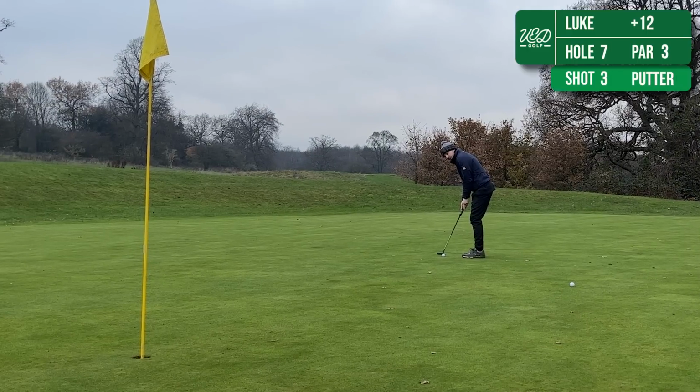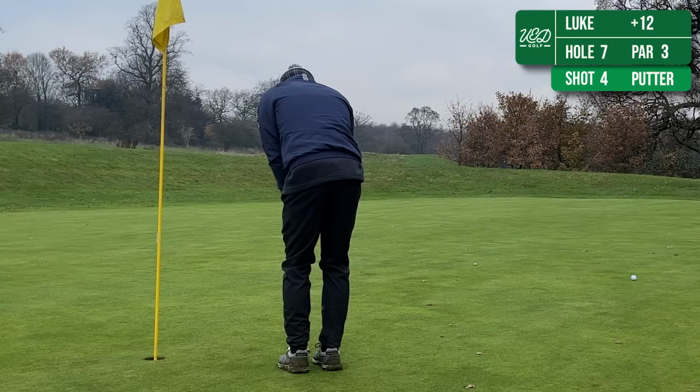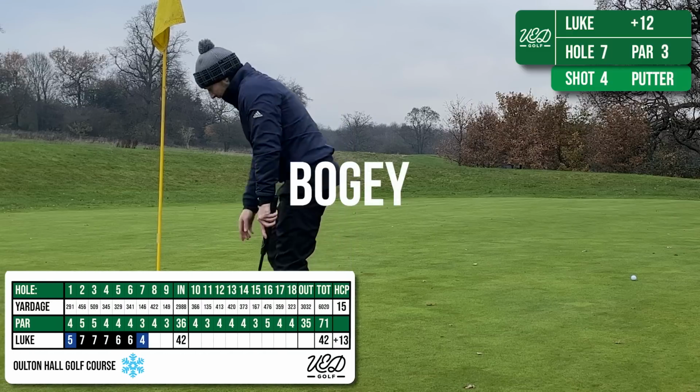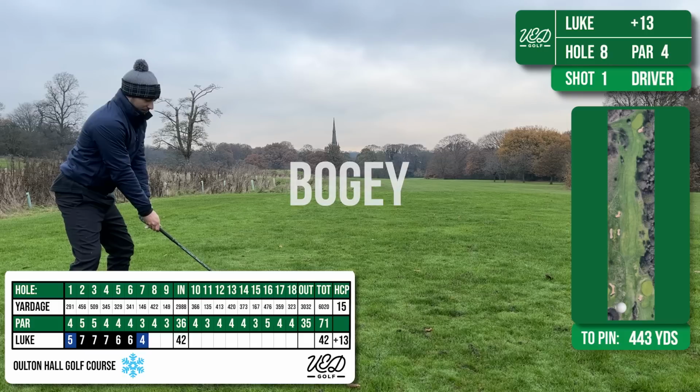Chance for par then. And you're really going to need some luck to hole a putt from this sort of distance on conditions like this, just because the greens are so unreadable. And it means that I end up tapping in for another bogey, actually only the 2nd of the day.